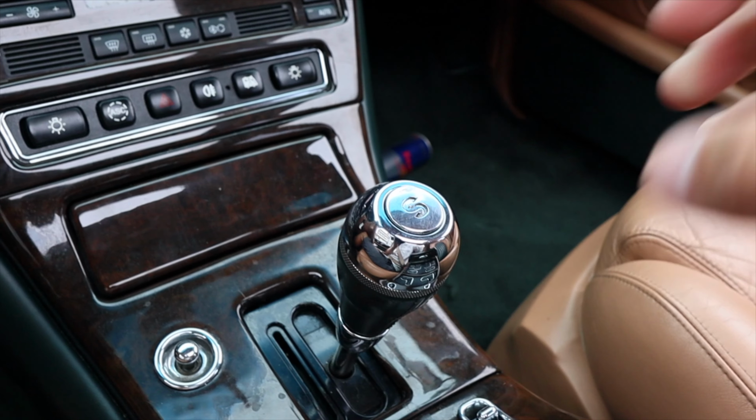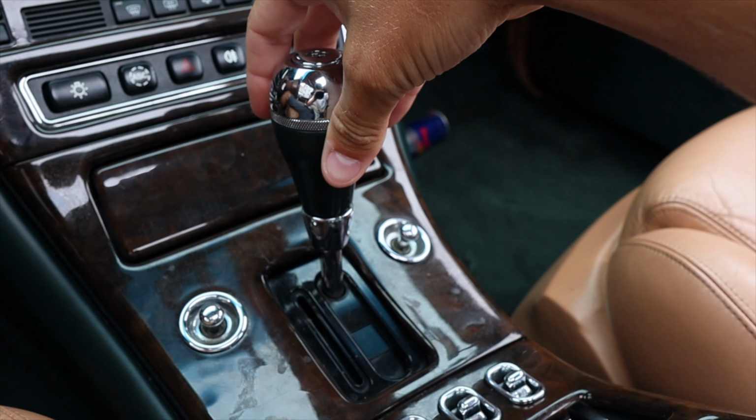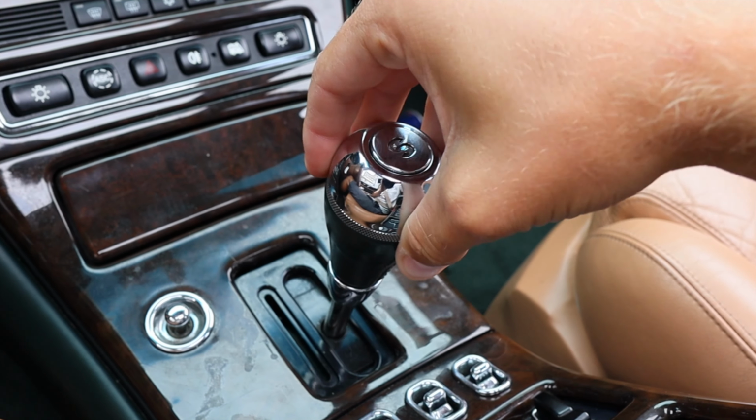Coming in number 3, you actually have to lift the shifter every time you want to shift gears. Whether you go into park or reverse, you see that you have to lift it up and then drag it and then drop it back down for it to select the gear.